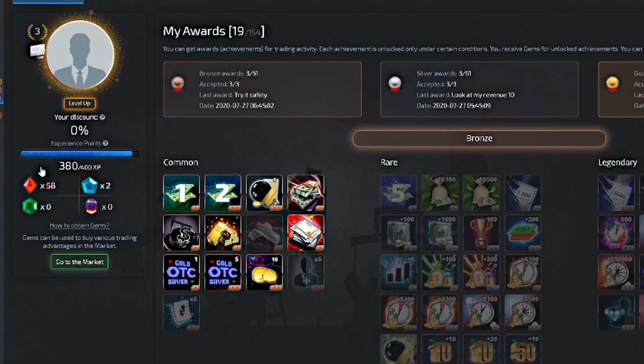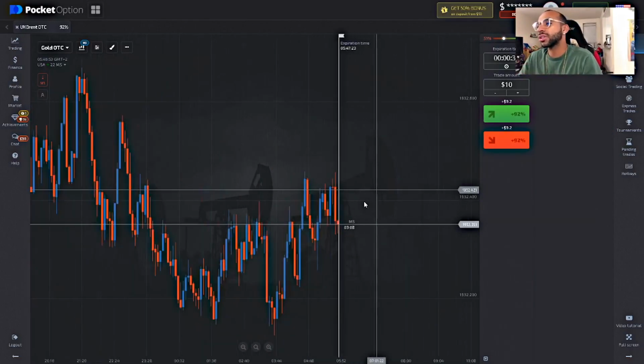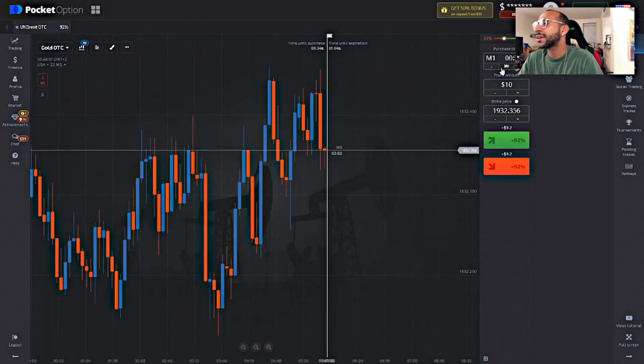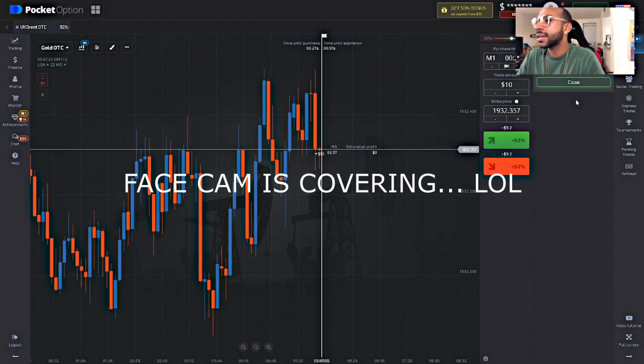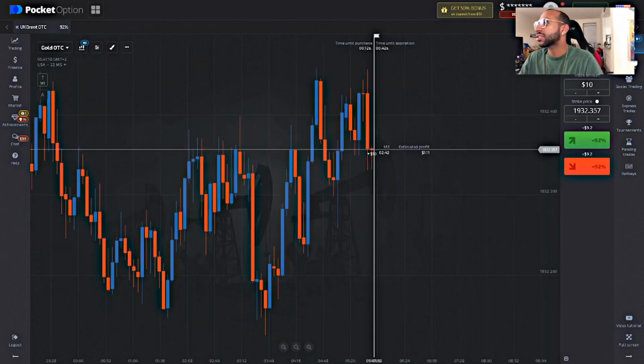If you come on over here to the side, obviously you can look at your trades, your trade history. I'll show you what that looks like really quickly. I'll go ahead and place a quick 1-minute sell so I can show you how this looks. As you see here, when we place the trade, it shows the exact amount of time that's left on that trade right here, and this is what I like about this. And if you're in profit, it will show you your full payout right here. Obviously that's gonna fluctuate, go up and down. I'm not paying too much attention to that.